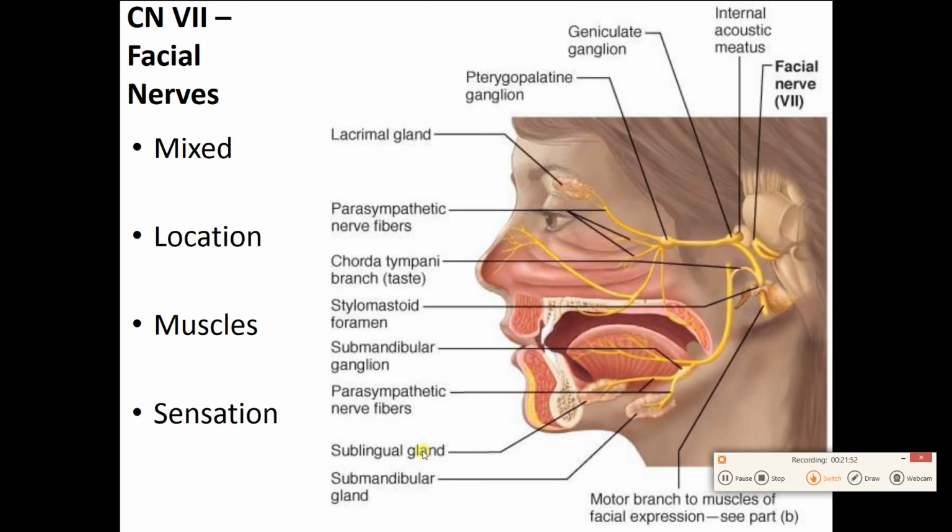And onward to number 7. Number 7 is the facial nerve. It is a mixed nerve as well. It is going to carry both sensory and motor signals. You can see it starting just inferior to the pons right there. Comes out and is going to a lot of places. It is responsible for pretty much all your muscles of facial expression.